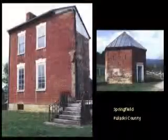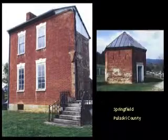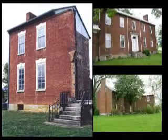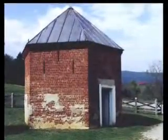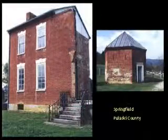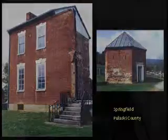Okay, moving on to Springfield and Pulaski County. A lot of people have drawn the similarities between this house, which half of it burnt off, and Kentland, but it's very similar in style and time period. Instead of an octagonal smokehouse, you've got a hexagonal smokehouse, but it doesn't have all the details that Kentland's does, but it's still a neat little structure. But this is all that's left today of the house. It's right across the river, really, from Kentland in Pulaski County.